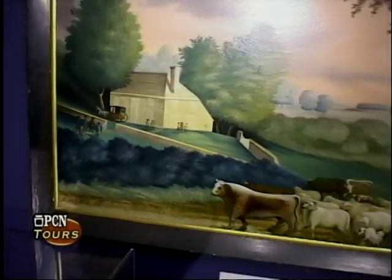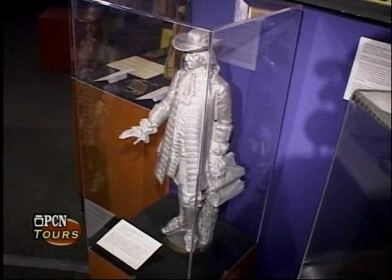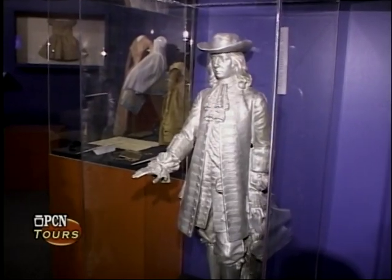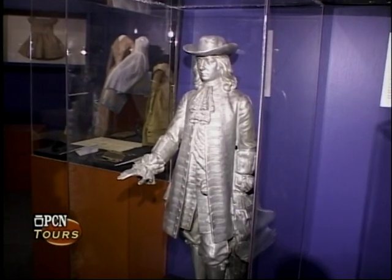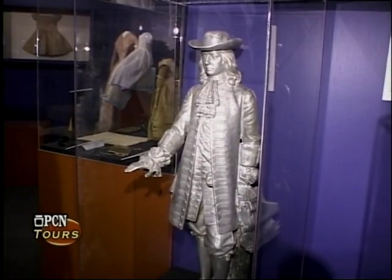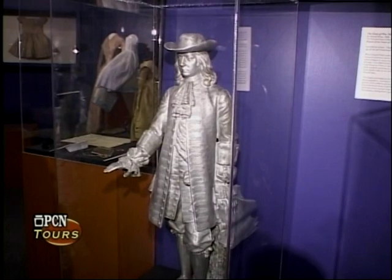An image that all Philadelphians are familiar with is the great statue of William Penn on top of City Hall Tower. And this is an aluminum maquette or model of the great statue by Alexander Calder that stands on top of City Hall Tower. When this was made at the turn of the century, aluminum was a precious metal, and this was a very expensive and extremely valuable statue. It shows Penn standing with the Charter of Privileges in his left hand and pointing in the direction of the Treaty Elm in the northeastern part of the city.